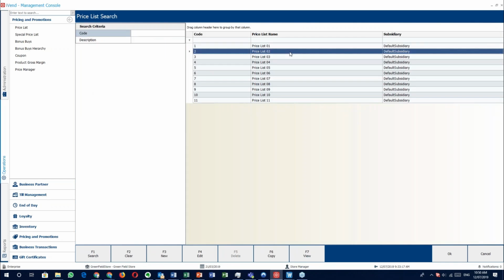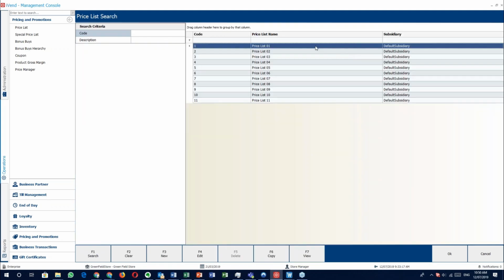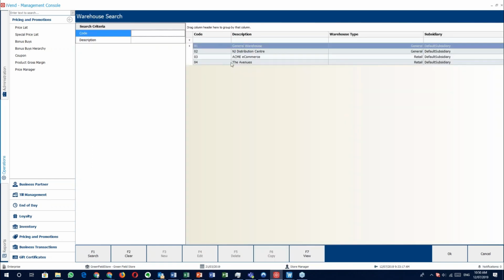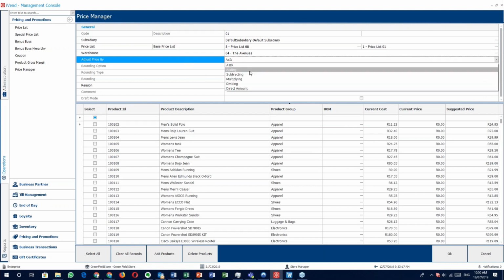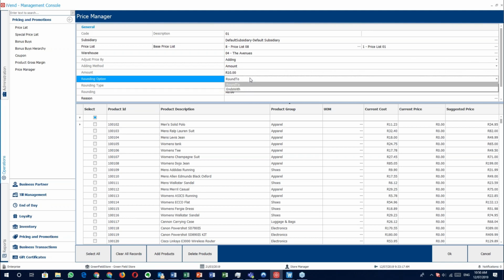So I can say I want to change price list 8, and I'm going to base it off price list 1, and I also need to say which store this will impact. There we go. Then I can say adjust it, and I want to add an amount of $10 to all items, and I can do it with rounding, and then it will give me my suggested price and how that should look. Once again, there's a video on this, guys. You just go look at that and you'll see more about how this works. But it does work. You can copy one price to another.